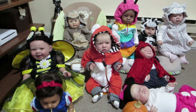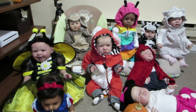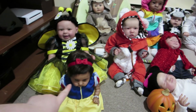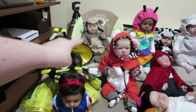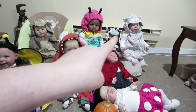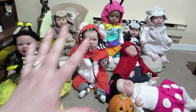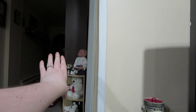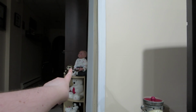And while we had them all out here, I got to count how many reborns I have. So Grace is 1, 2, 3, 4, 5, 6, 7, 8, 9, 10. 10 reborns, 11 reborns if you include Chloe, who also didn't get a costume either, so I might change her as well. But I think I've pretty much decided that she's going to go to my mom for Christmas.